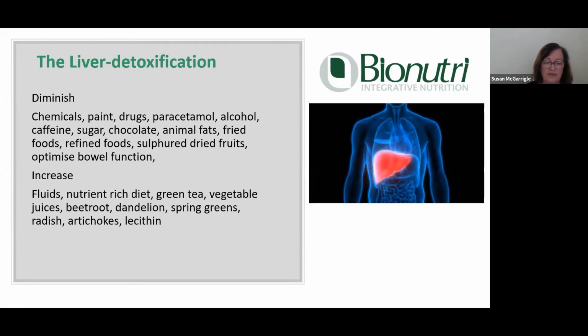And we need to increase fluids, have a nutrient-rich diet, green tea, vegetable juices, beetroot, dandelion, spring greens, radish, artichokes, and lecithin. Now, I don't suppose any of our clients walk into a supermarket and think, right, what do I need for phase 1 and phase 2 detox and 6 pathways? Oh, I better have a little bit of beetroot, a bit of dandelion, maybe a bit of artichoke. I don't think people really know how to deal with artichokes, let alone how to eat them properly. So it's interesting that very much the liver nutrients are left behind.